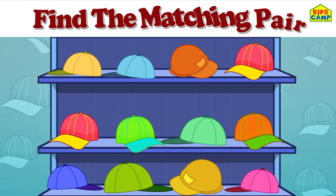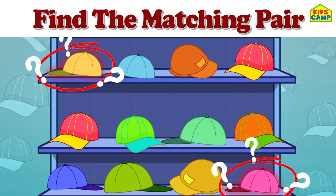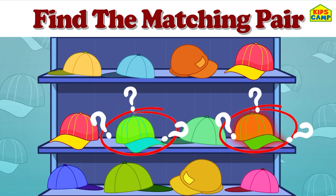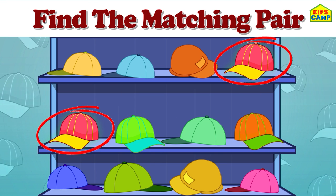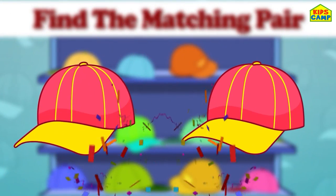Find the matching pair! Can you spot two identical caps? No, they're not identical! No! Yes! Yay! We found them! They're two identical caps! Good job!